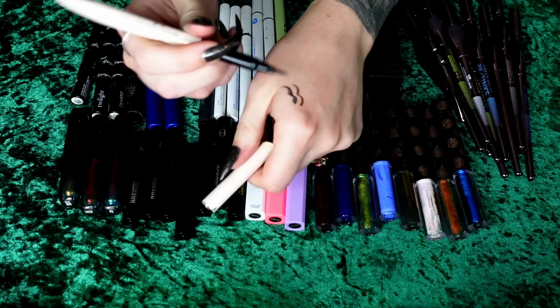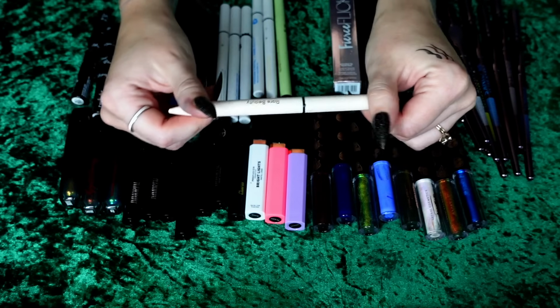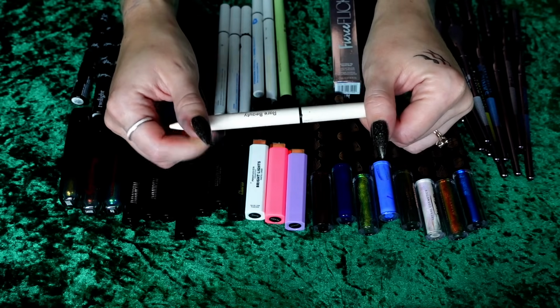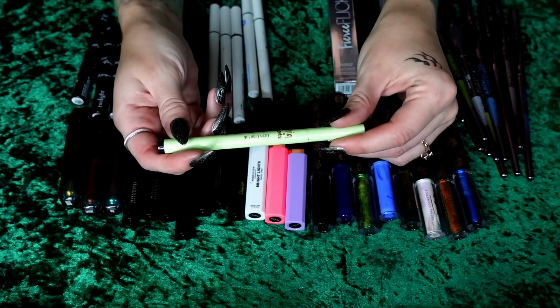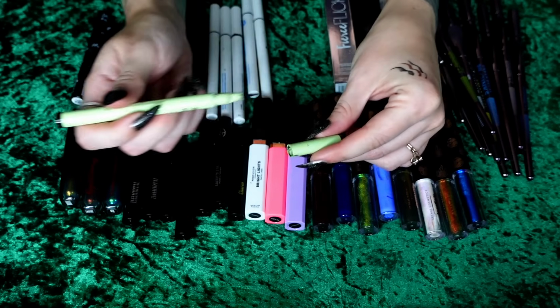Do love this Rare Beauty one. Is this still pretty liquidy? Yeah, that is still good to go, so I will keep this. This is probably my favorite if I had to pick one liquid liner. I don't really care for this Pixie one. It just gets a little bit tuggy. I like the tip, but it just gets a little bit tuggy on my skin.